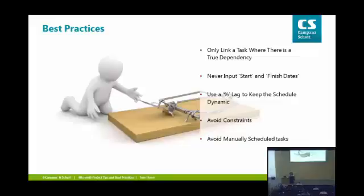Okay, never input start and finish dates with tasks. Never go into them and say, right, this task will start on this date. Why don't we do that? You'll constrain that date. It will not be flexible. If I go into a task and specify a start date for it, that task will never be able to start any earlier than that date. You will get a start no earlier than constraint on that task.